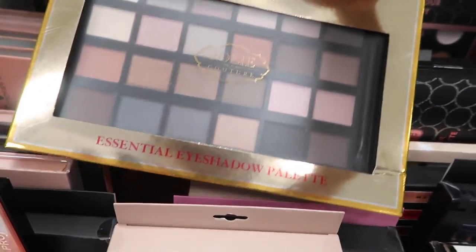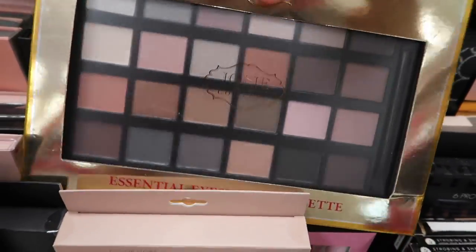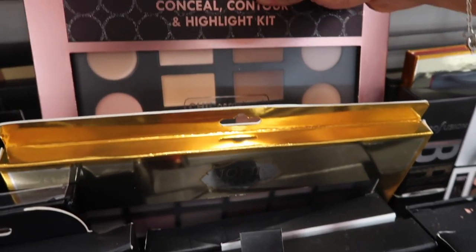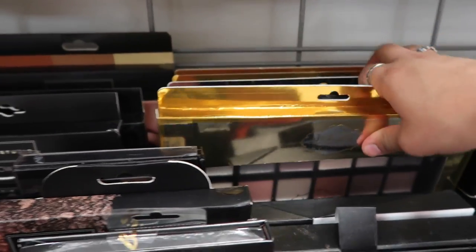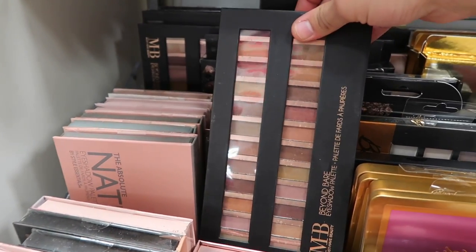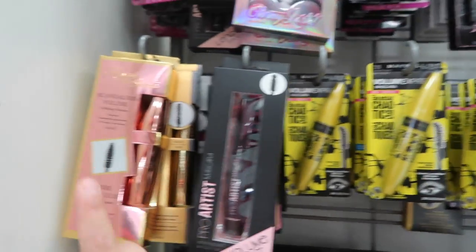They have this Jolly Couture eyeshadow palette with all these shades, and it is $6. And they have the same one. There's a conceal and contour highlight kit. Also $6. And they have a whole bunch of palettes by Measurable Difference. And they have mascara, the Colossal Jolly.